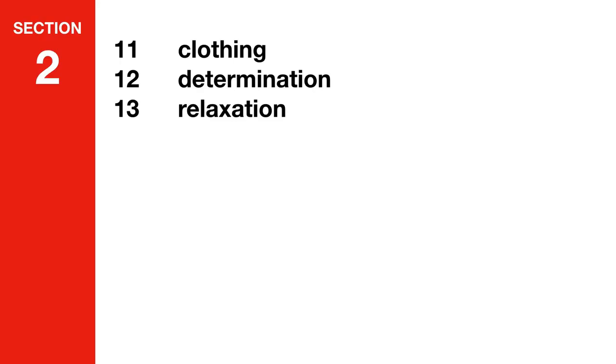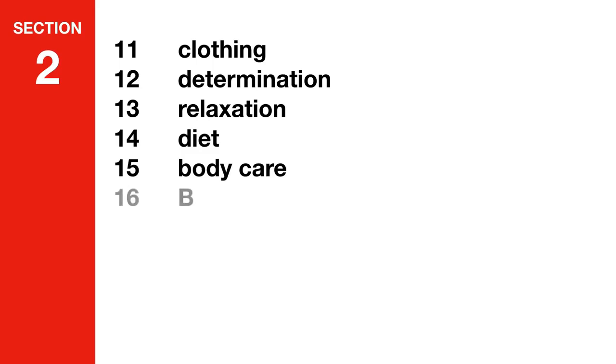And section 2, number 11 is Clothing, 12, Determination, 13, Relaxation, 14, Diet, 15, Body Care, 16 was B, 17, C, throughout the year, so it's all year round. 18 was A, 19 B, and 20 was B as well. This was a tricky one. It was in the talk the man said out of the racing season, and he told his students to wrap up to protect themselves from the cold. So it was winter, B.